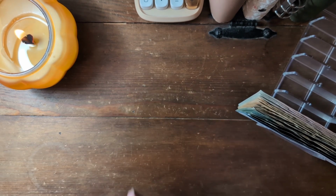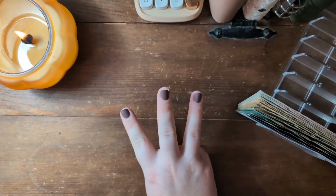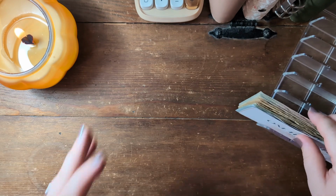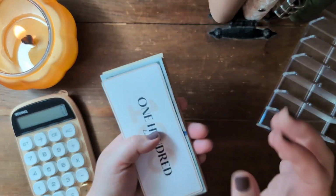We are working towards paying off our last personal loan. Alright, so today we should be cash stuffing September paycheck number 3. So let's count up our money.